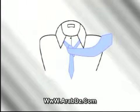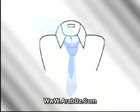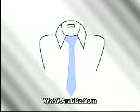This allows you to pass the wide end around the front from your right to left. Then, go up between your neck and the knot, and down through the knot in front. Tighten carefully and draw up to the collar to complete the new and improved half Windsor.